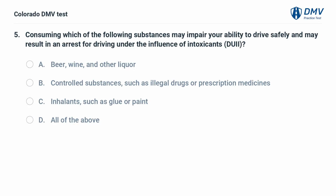Consuming which of the following substances may impair your ability to drive safely and may result in an arrest for driving under the influence of intoxicants (DUII)? A. Beer, wine, and other liquor. B. Controlled substances, such as illegal drugs or prescription medicines. C. Inhalants, such as glue or paint. D. All of the above.